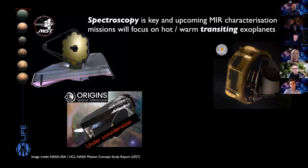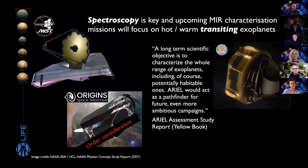And I put here a quote from the Ariel Yellow Book, where it says that in the long run, the goal is certainly to characterize the whole range of exoplanets, in particular also potentially habitable ones. At the moment, Ariel is probably seen as a pathfinder for future and even more ambitious campaigns. And we see LIFE as a more ambitious campaign in exactly this context: we can learn a lot from all of these missions already, but there's still parameter space that none of these missions will be able to cover.